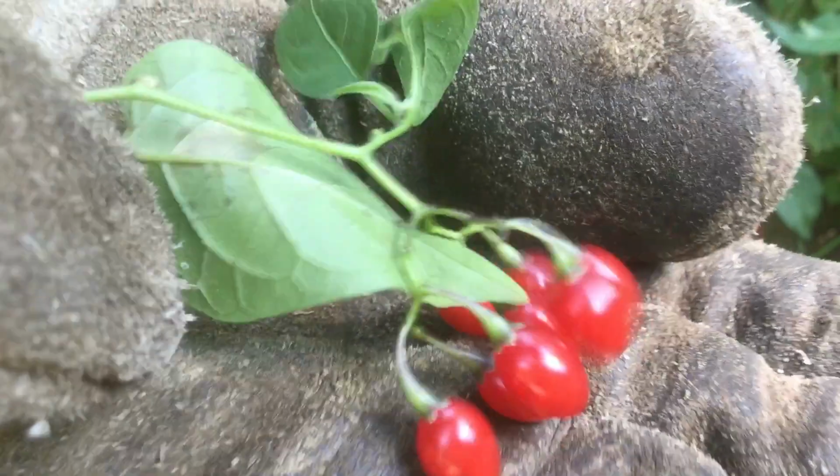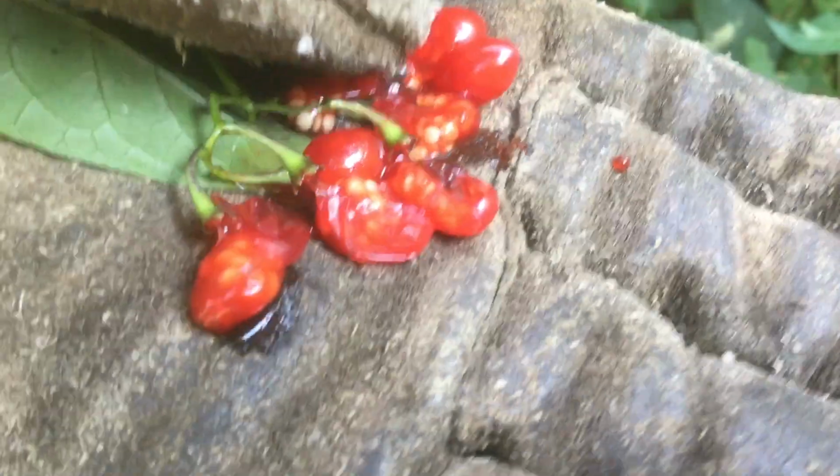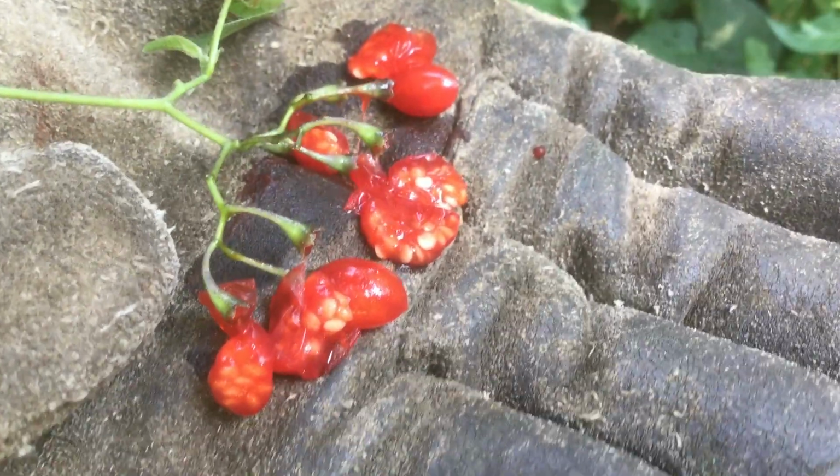So let's see if we can open some of these up. They're very soft and juicy. And look, they have seeds a lot like a tomato too. They actually smell a lot like a tomato.